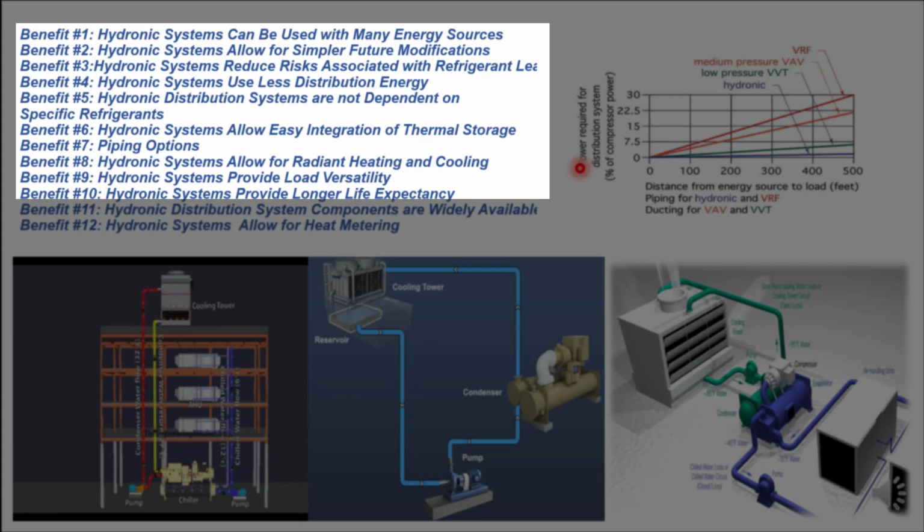Number 7. Piping options. Hydronic systems can use traditional piping materials such as copper tubing or steel piping. Modern hydronic systems can also use polymer-based piping materials such as PEX or PERT and polypropylene. These piping products are less expensive and generally easier to install than the all-copper piping system required with VRF systems.